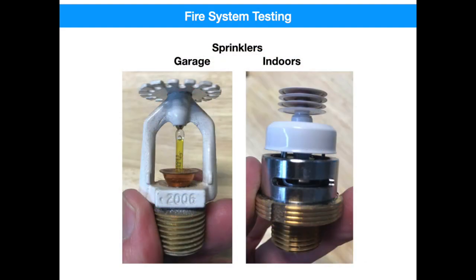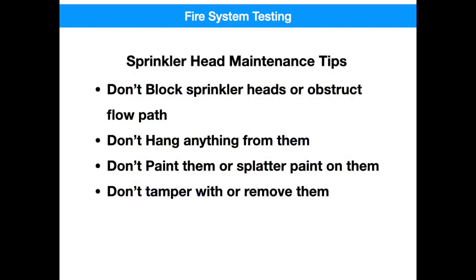Obviously, as part of our testing today, we're not going to spray water into your house through a sprinkler head, but that doesn't mean that there aren't some maintenance tips that you can do. Don't block sprinkler heads or obstruct the flow paths. Don't hang anything from them. Don't paint them or splatter paint on them, and certainly don't tamper with them or remove them.